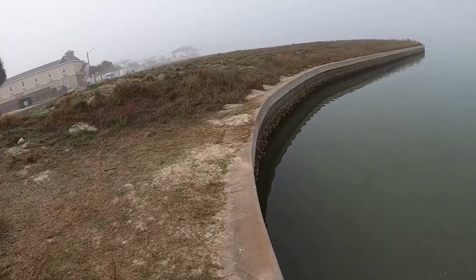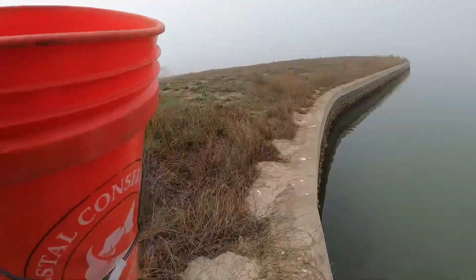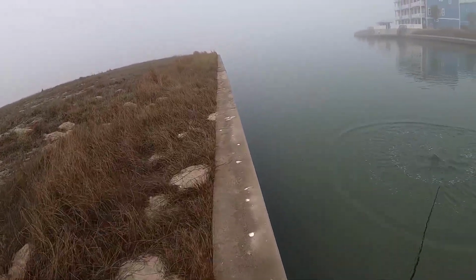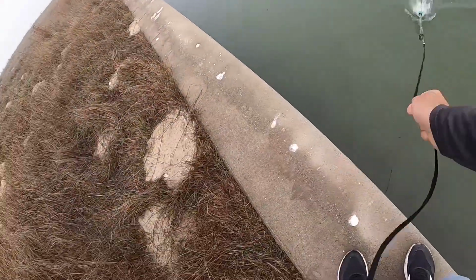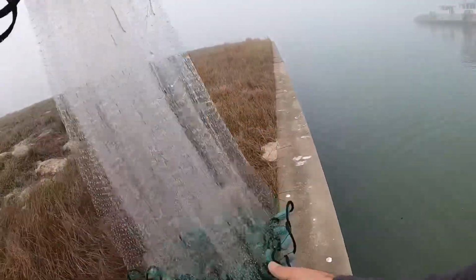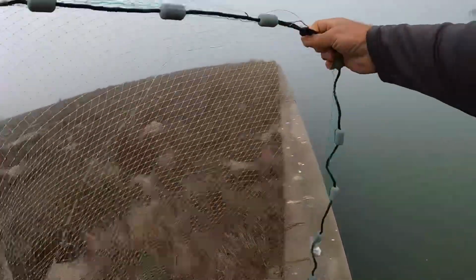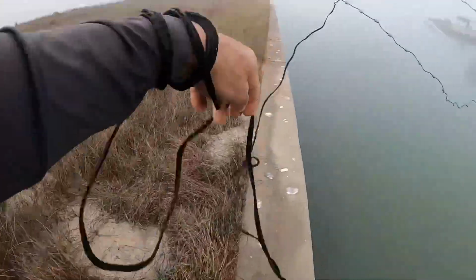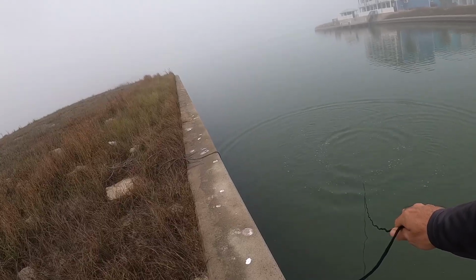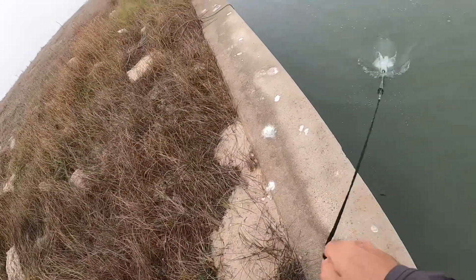So I got some shrimp at Causeway, $7 a pound. But I need to look for some mullet, so I found this spot right here. Gonna throw the cast net before I hit up the surf. Don't want to be here too long. Nope, nothing. Do like 5 more throws. Nothing.